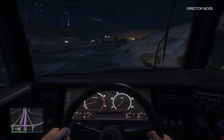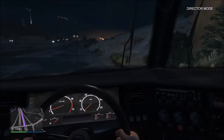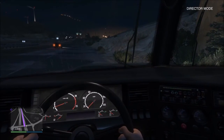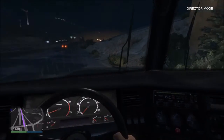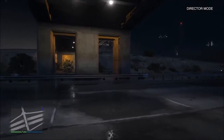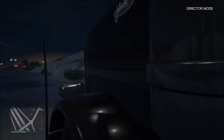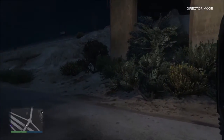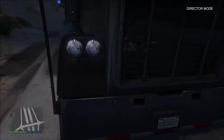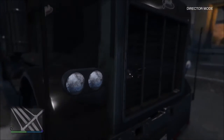I'm going to simply get out and check the condition of my tractor, because at the same time, I also took out one of them signs. So I'm expecting some scuffing, scratching. God only knows. Oh yeah, got the grill. At least it didn't get the headlight. I don't see any fur or blood. Truck is still technically drivable.